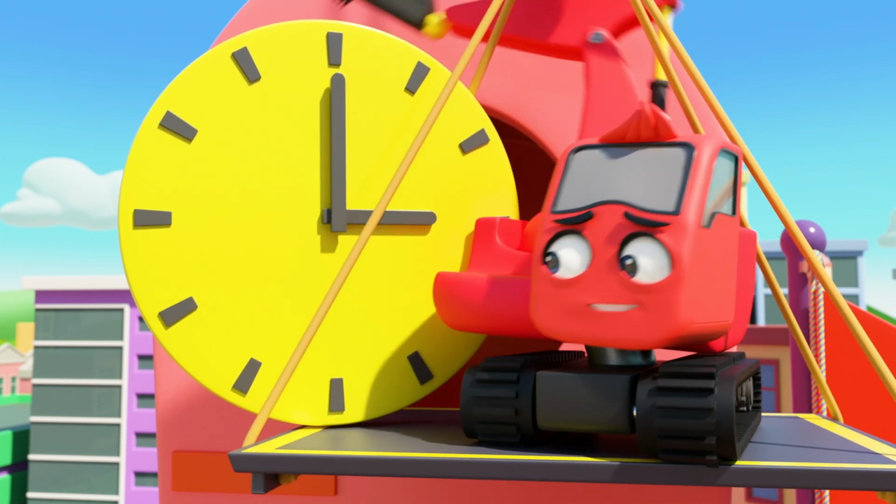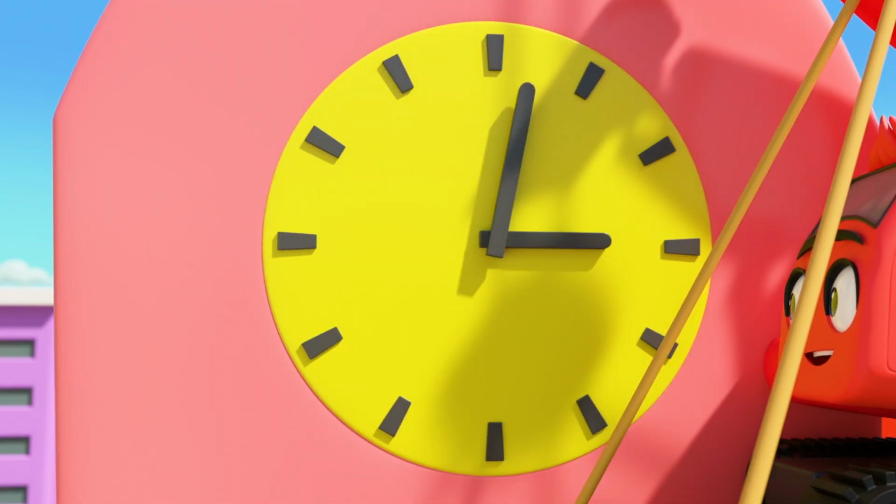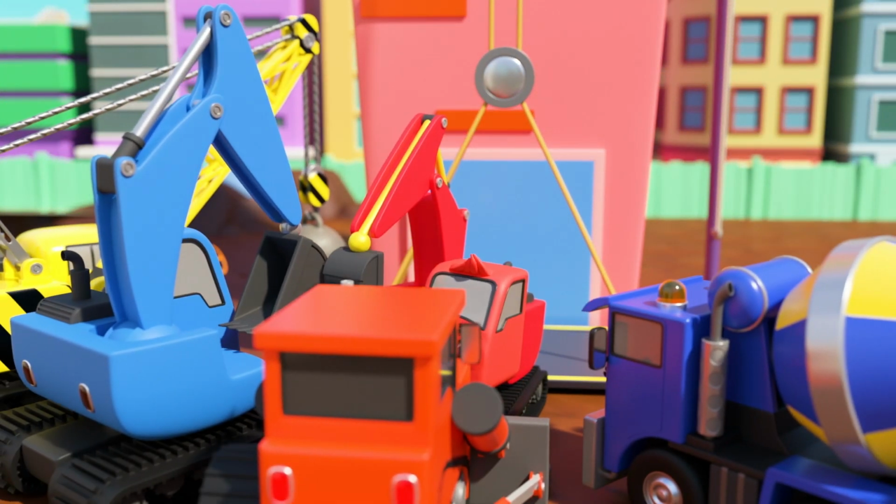Careful, Digley. Just gently put the clock in place. Well done. You did it. What a brave little digger Digley is.